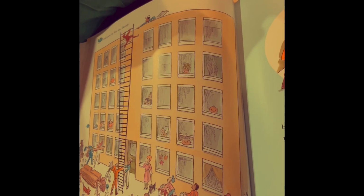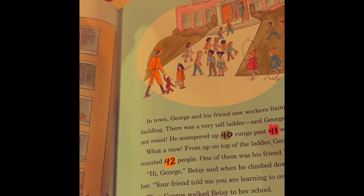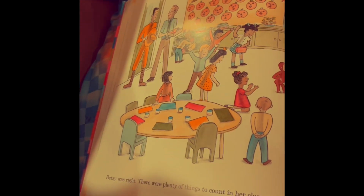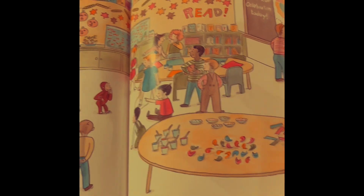"Hi, George," Betsy said when he climbed down to see her. "Your friend told me you were learning to count." Then George walked Betsy to her school. "Why don't you come inside?" she asked him. "There are lots of things to count in here." Betsy was right. There were plenty of things to count in her classroom, while George's friend talked to the teacher.